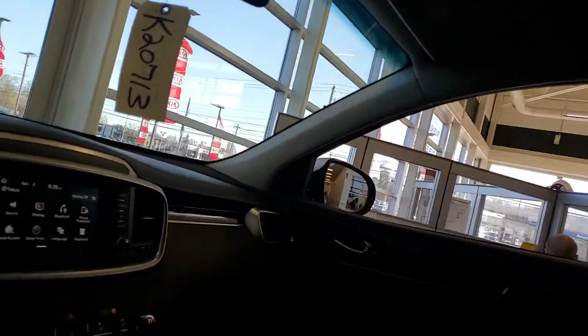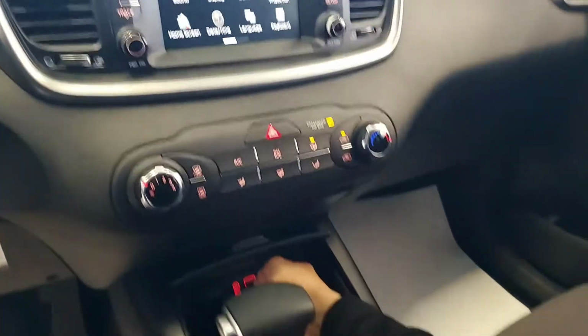Now, I'm going to take my flash drive, okay? And what you do is you just plug it in.